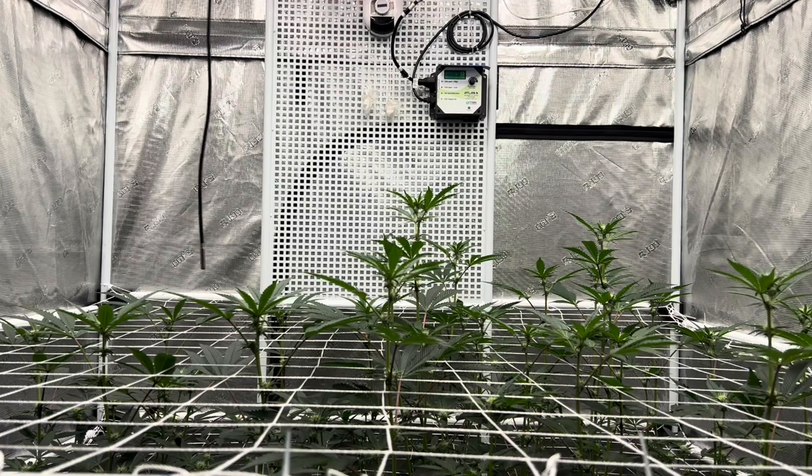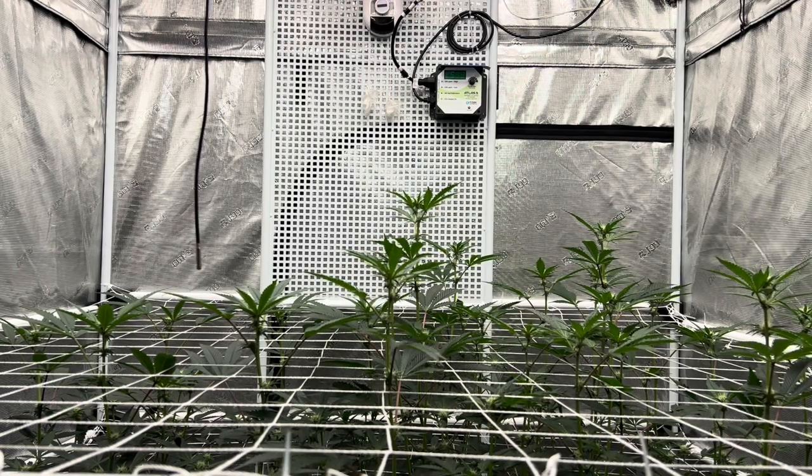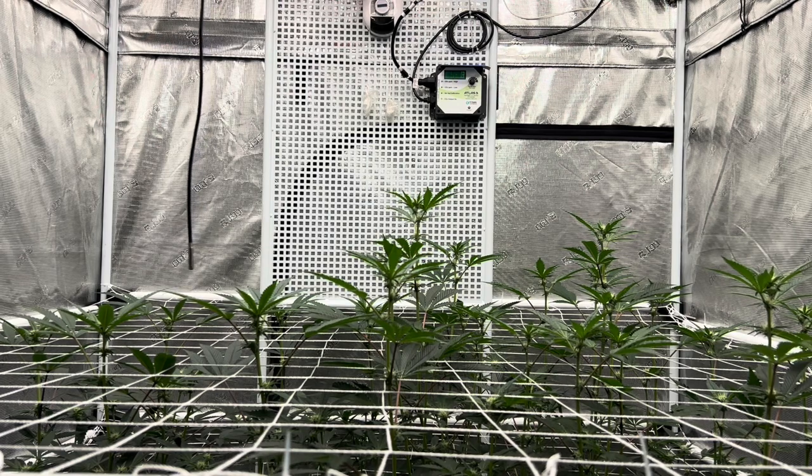Here we go, guys. Day 21 of flower. I know it's been a while since you all have seen the flower room. We did have a few join our live session earlier today, but we did not have the room open, guys. So here we go with the room all the way opened up.